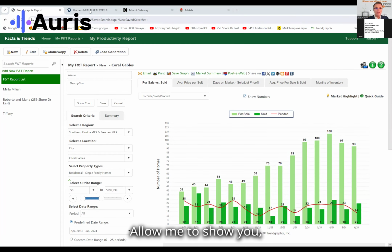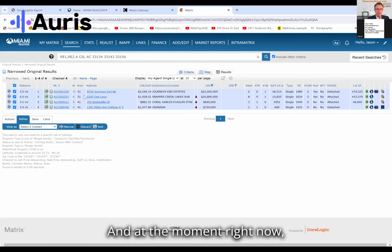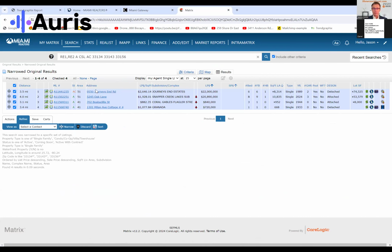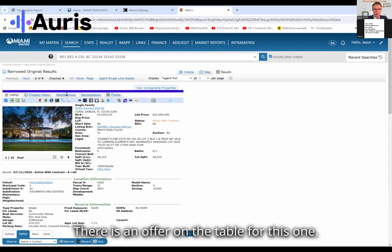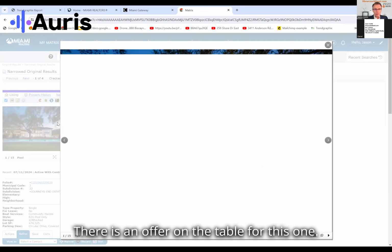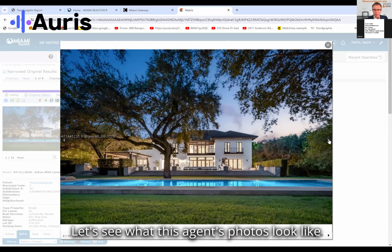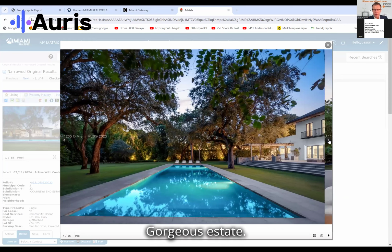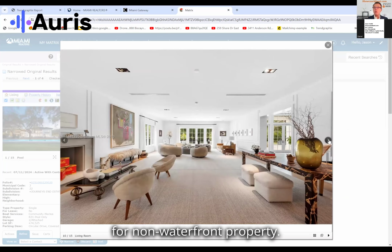So allow me to show you, we've seen 0 to $1 million, what's available. And at the moment right now, I'll just show you the top of the market. Again, this is non-waterfront. Top of the market would be Journey's End, which is actually under contract right now. There is an offer on the table for this one. They were asking 22 million, and there's an offer. Let's see what this agent's photos look like for this beautiful listing. Gorgeous estate. Asking price was 22 million. So that's the top of the market for a non-waterfront property.